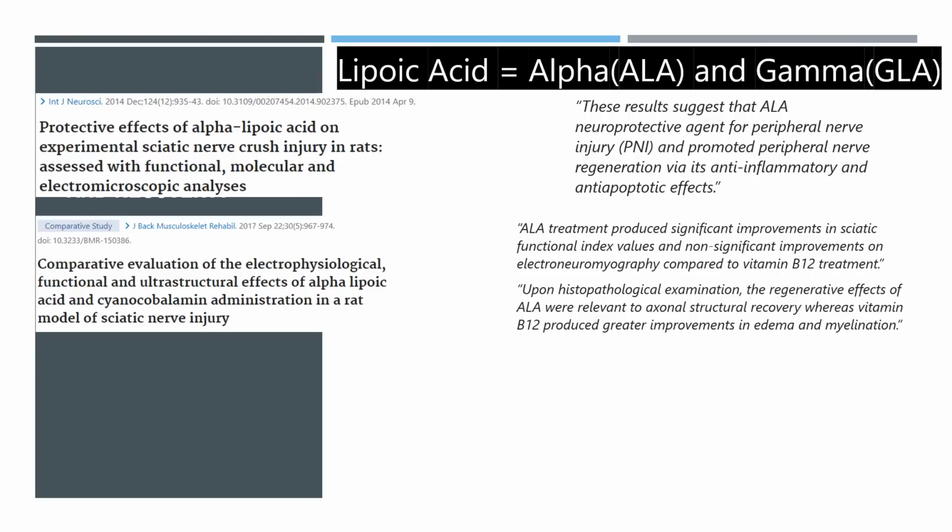electrophysiological function. Then when they actually looked at the histopathology, meaning they looked under a microscope to see the structural components of the nerve, ALA was more relevant in axonal structure recovery compared to B12. So it improved the swelling around the nerve as well as the outer coating around the nerve called the myelin.